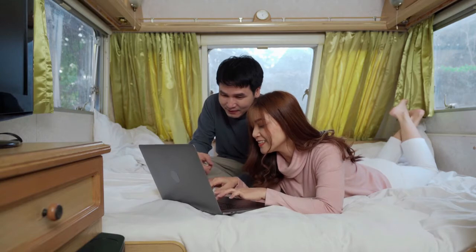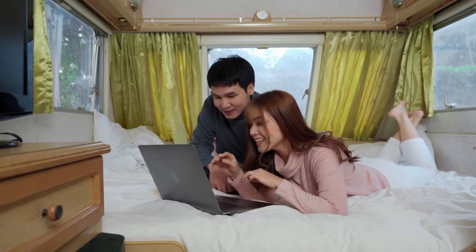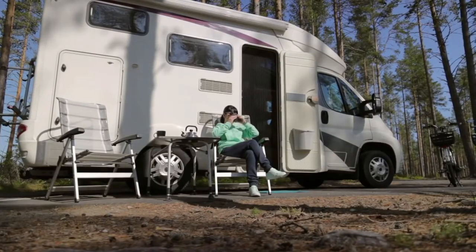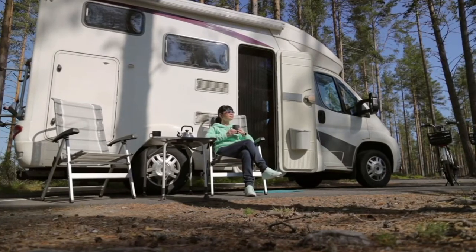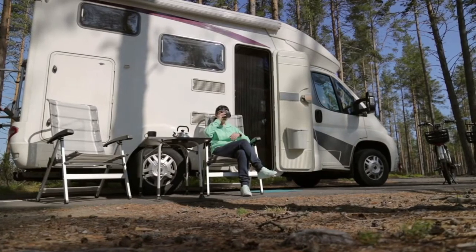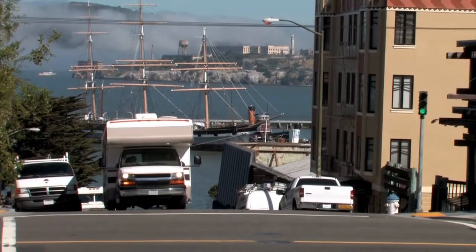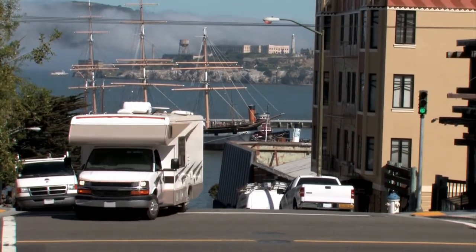Beyond the sticker price, you'll also want to ask yourself how often you plan on using your RV and where you plan on taking it, says Joe Pendergrast, Vice President of Consumer Lending at Navy Federal Credit Union. Consider mileage, safety, make, model, and drivability. Don't forget to include any recurring costs in your budget, such as maintenance, fuel, storage, and insurance.